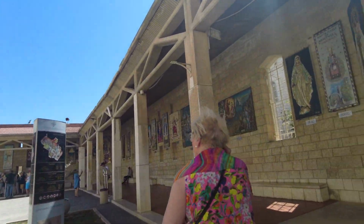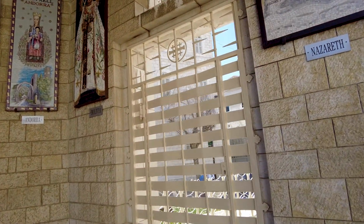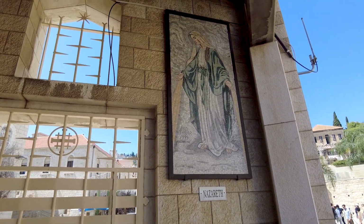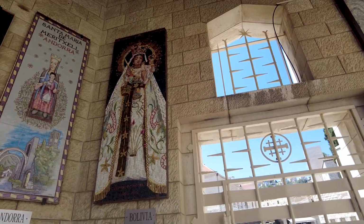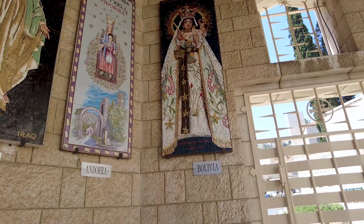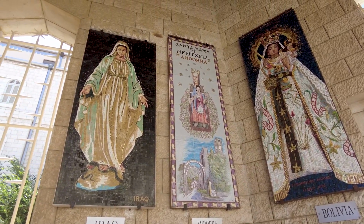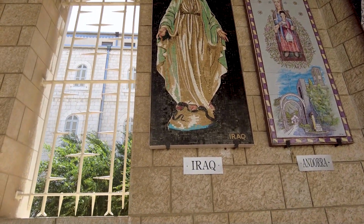So now I'm going to take you on a tour of the mosaics in the courtyard. The courtyard of the Basilica is home to a number of national mosaics, each one donated by a different country. The mosaics depict the Annunciation in the style of the country that donated them. This makes for a fascinating and diverse collection of art, and it is a great way to learn about the different cultures that have come to Nazareth over the centuries.